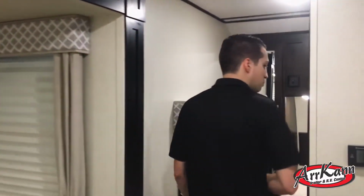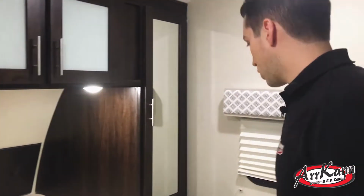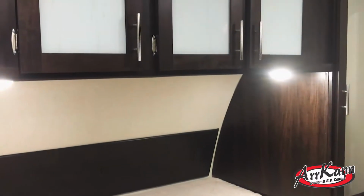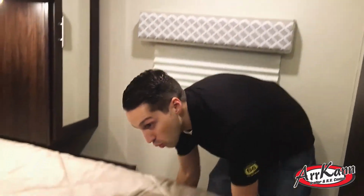Nice private master bedroom. So queen bed. Closets on either side. There are outlets on either side if you need to plug anything in. Reading lights underneath. Space to put your glasses, your book, phone, whatever. TV bracket as well if you decided you want to put a small TV in here. A little bit of storage under the bed.